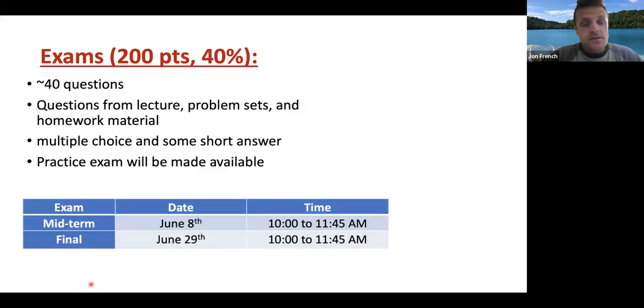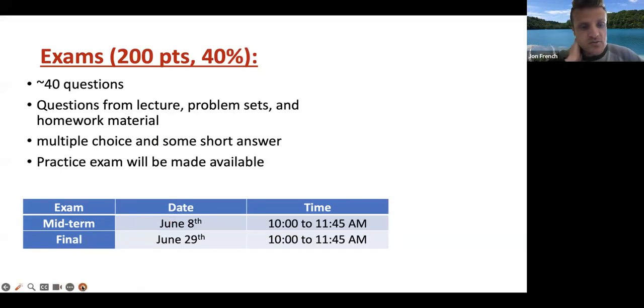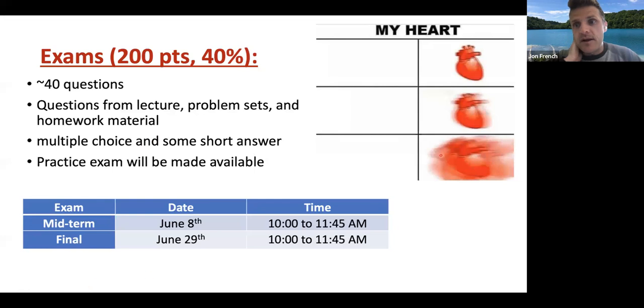Right, two exams, 40 questions each. They're about 40% of the course grade, 100 points for each exam. The questions will come from lecture material, some of the problem sets, the homework that we're doing, some of the problems that we do in class, right? The PlayPosit material. Mostly multiple choice. Maybe I'll do some short answer questions. And those two exams, the midterm is June 8th and the final exam is June 29th, right?